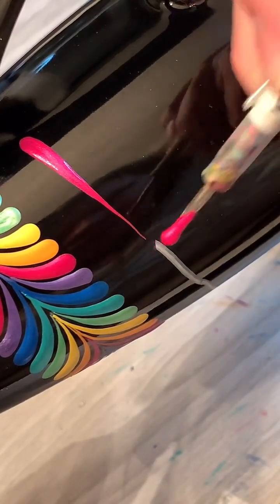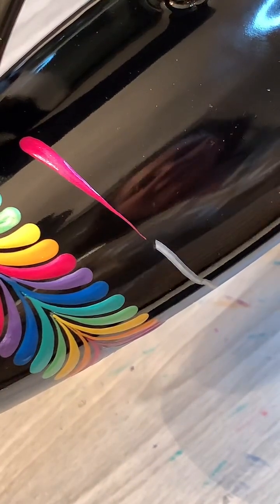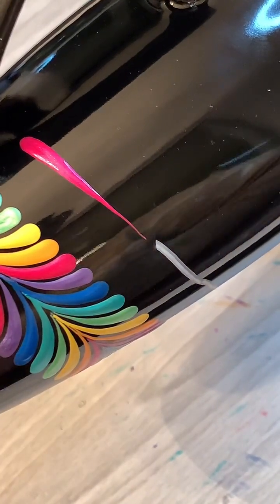I was holding my breath there for a second. Now, I didn't need it to be that long, but it's nice to have, it's almost like an extra bit of a guideline there.